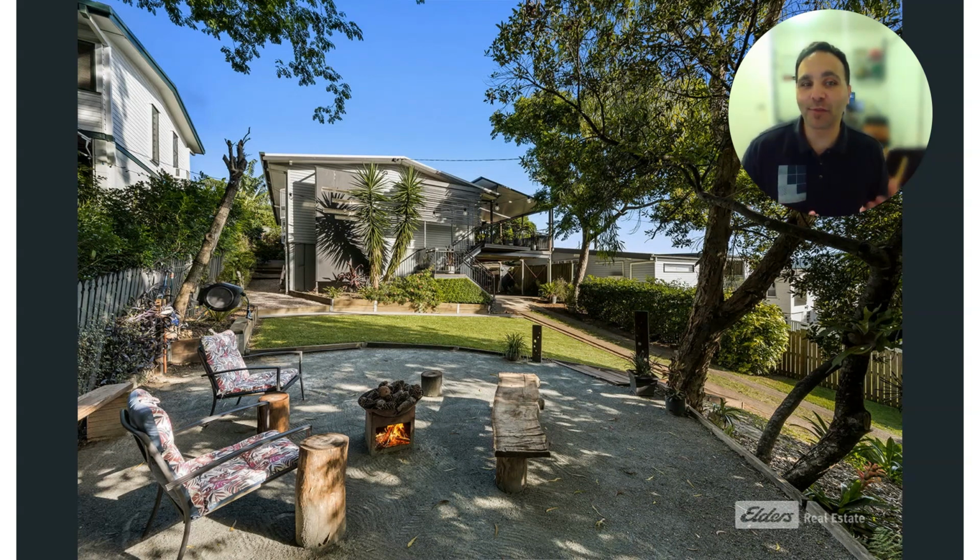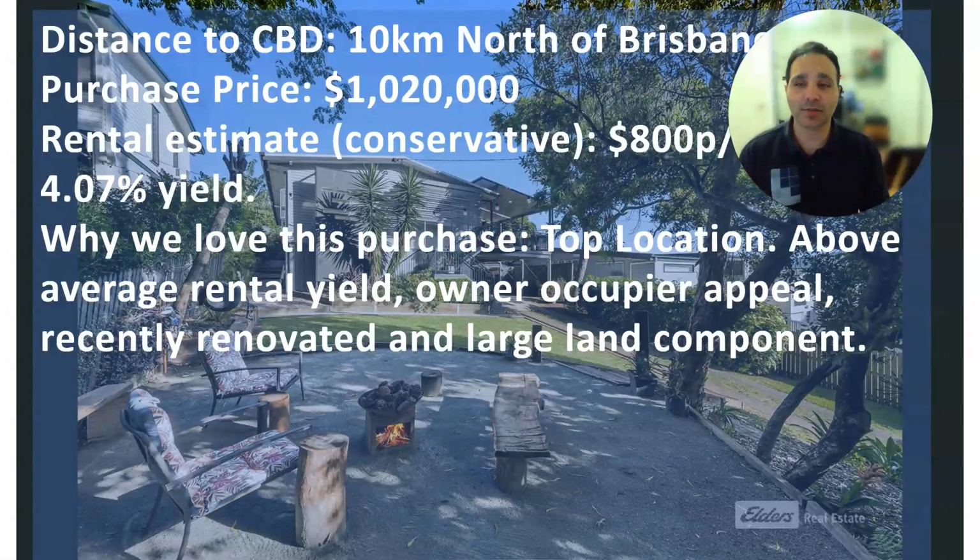The footprint of the block is also very impressive, and it's going to serve our clients well over the years, as it's had an average increase in capital growth of about 7.35% per annum for the past 10 years, which is really impressive. 10 kilometers north of Brisbane CBD, so close, $1,020,000 purchase price. Rental is going to be about $800 a week, so about 4%, which is still above the average 3.6% for Australia as combined capitals, so I think that's good.